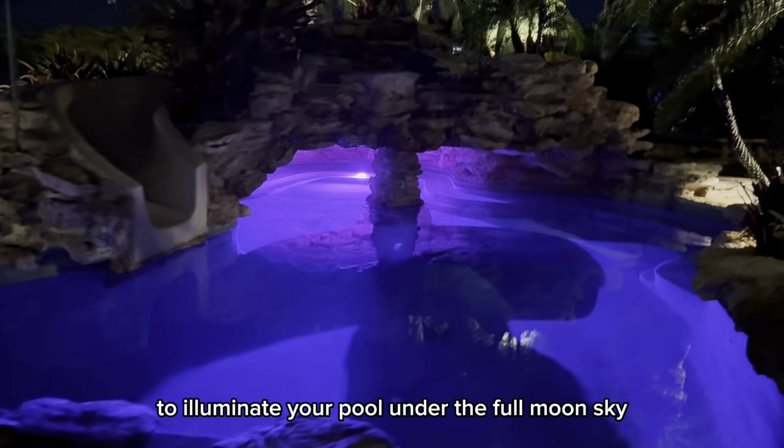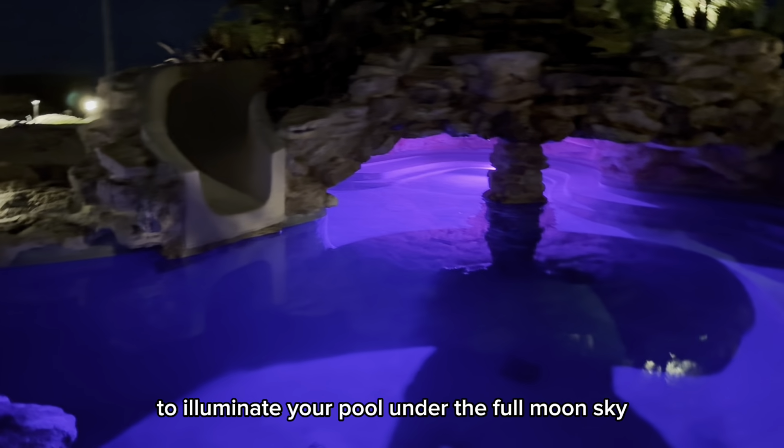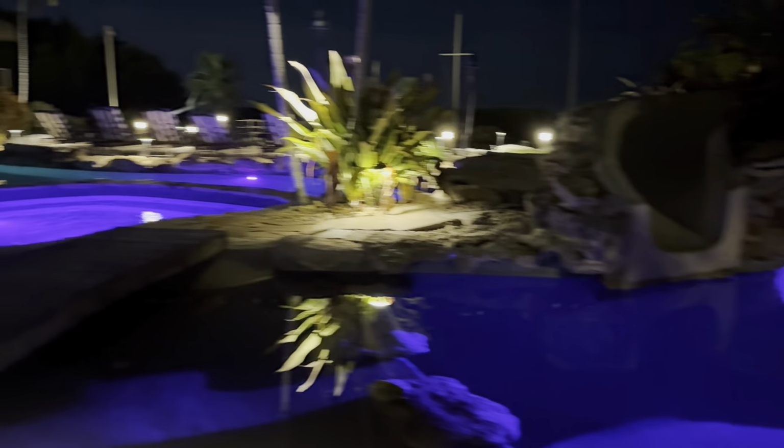What color would you choose to illuminate your pool under the full moon sky?